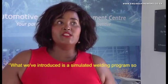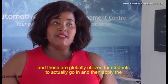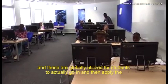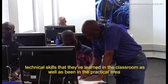So we've looked at saying, instead of sending a learner straight in from the classroom back into the practical area, we've purchased welding simulators. And these are used, globally utilized, for students to actually go in and then apply the technical skills that they've learned in the classroom as well as then in the practical area to ensure that they actually are meeting the requirements for welding specifically.